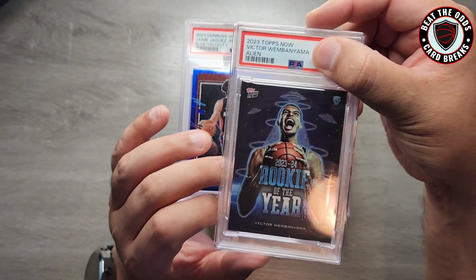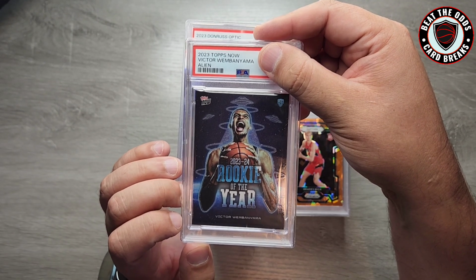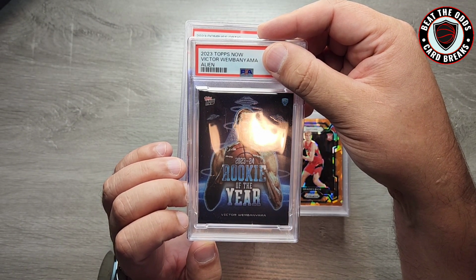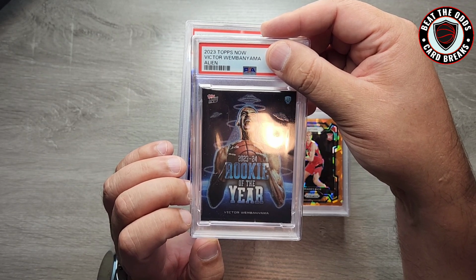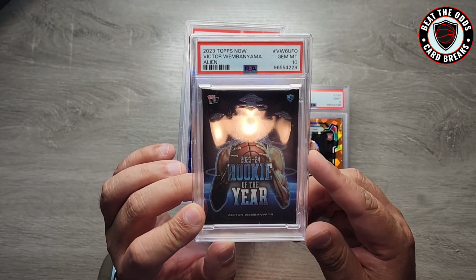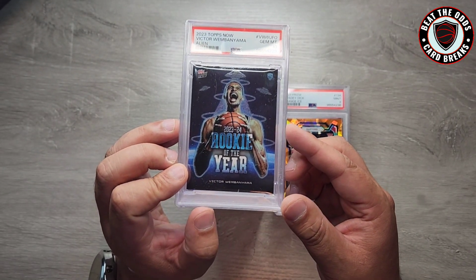And it is an absolutely beautiful card. If you took a look at the short that I put up here, you could actually see what it looks like when it's charged, because it is a glow-in-the-dark card. And this one happened to come back as a PSA 10. So I was really happy to see that. And that basically is it for this submission.